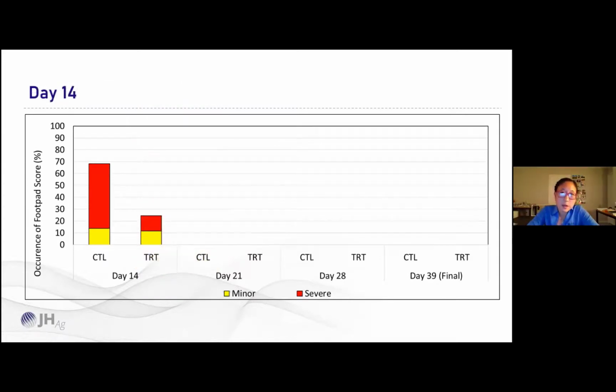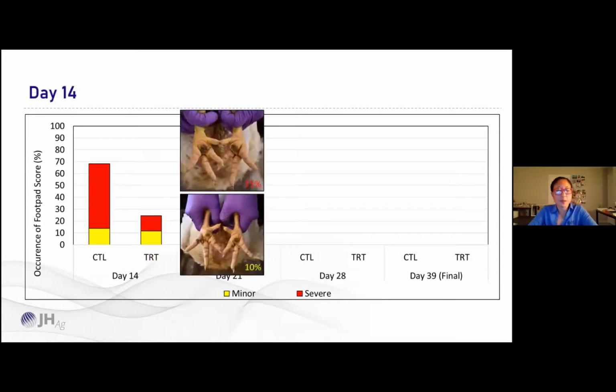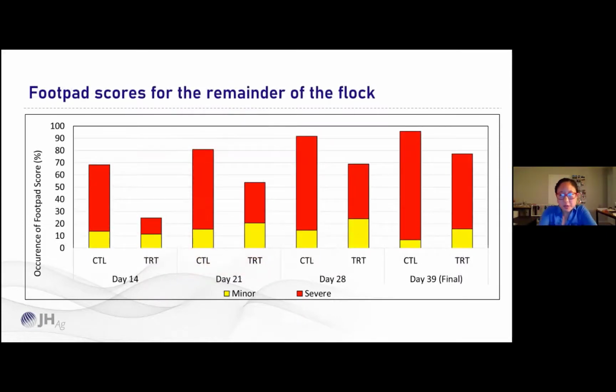While in the house with higher air movement, you can see that we had dramatically lower footpad lesions and it was pretty much 50-50. And essentially that trend continued for the rest of the flock. Now I do understand you guys are like, well, there's still lesions, but you can see at least it seems like we delayed the development of lesions.